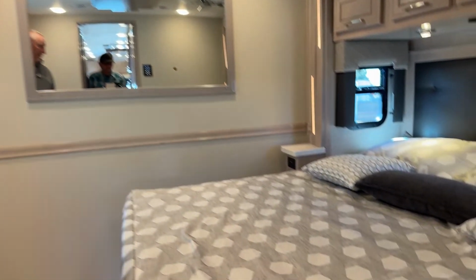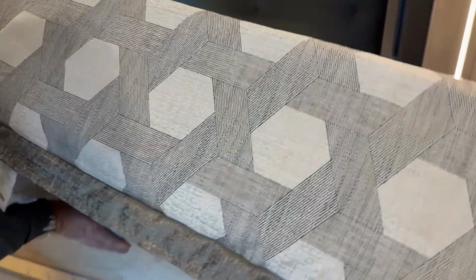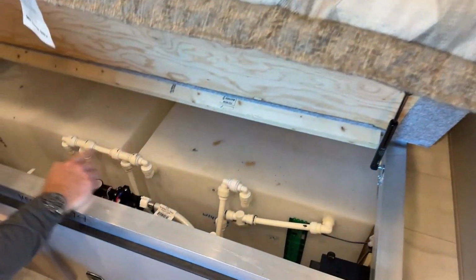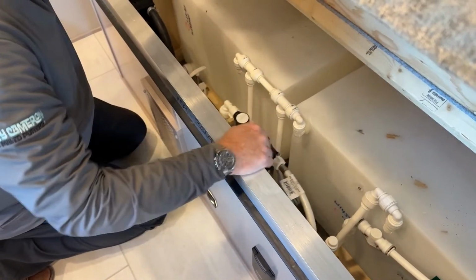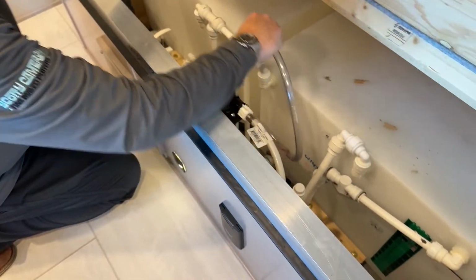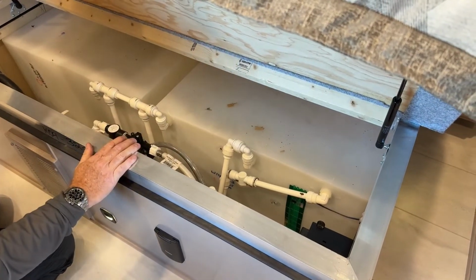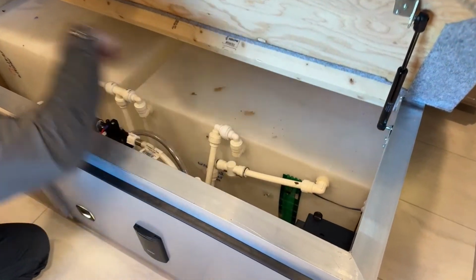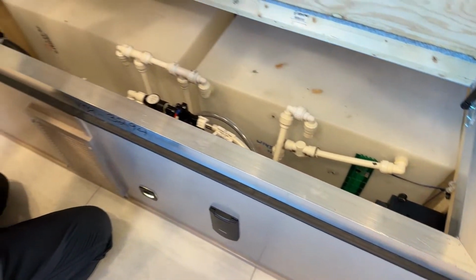Moving into the bedroom, you're going to have the Mini King. And underneath this Mini King, you're going to have the 275-gallon freshwater tanks. Your water pump right here, so it's very easy to access. And you're going to have a quick connect to winterize the coach. Very easy to get to. Going to have two AquaHot heat exchangers right here. So very, very easy to get to.